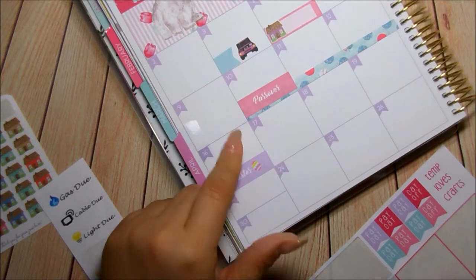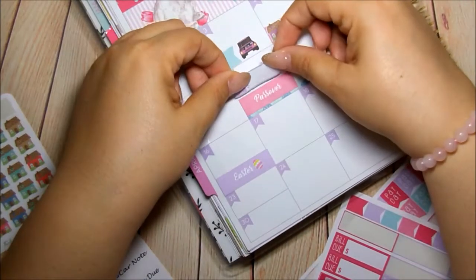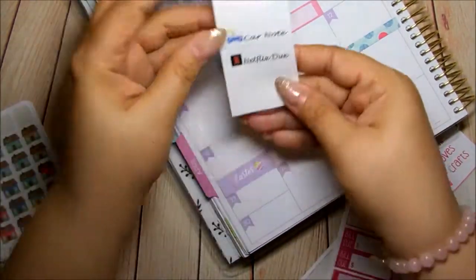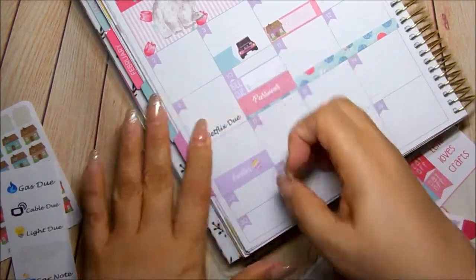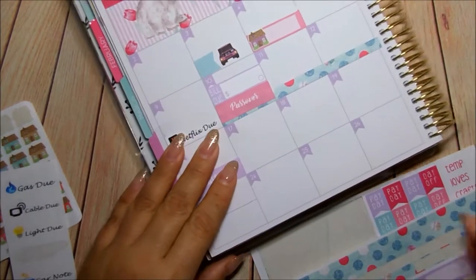So they're not all going to fit. And I'm just going to put this, and then I'm just going to, yeah, I'm going to put my Netflix on the 9th, because this one comes out automatically anyway. I just like to keep a record of it. So now let's move on to the 12th.